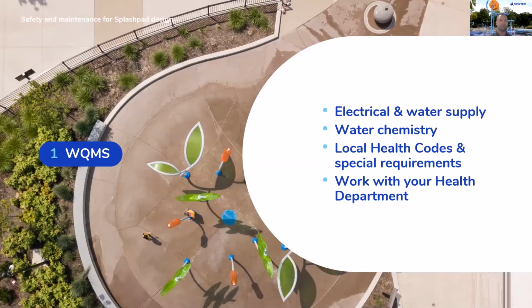A great example is in North Carolina, where surface skimmers are required for a tank. That's not required, and I don't know if it's required anywhere else, to be honest with you. In Ohio, we have to have a mixing manifold in the tank that is no more than 6 inches from the bottom of the tank. Just goofy things like that.